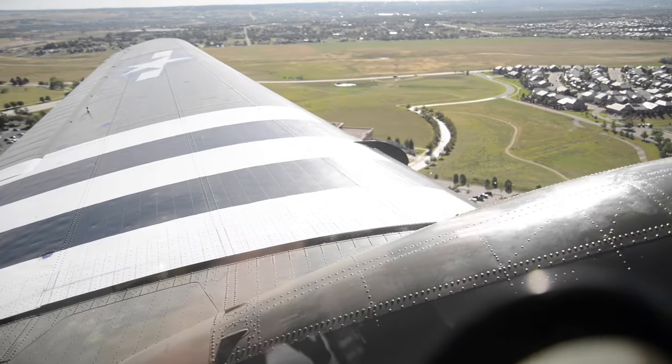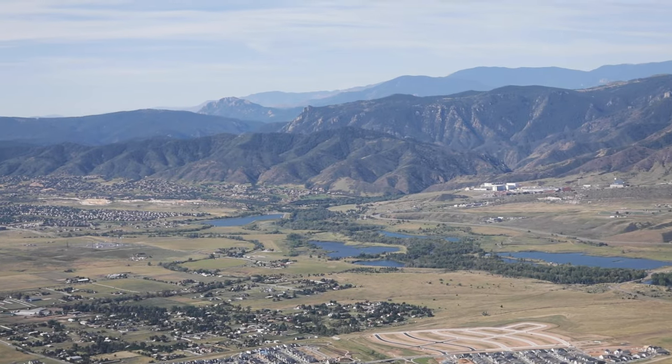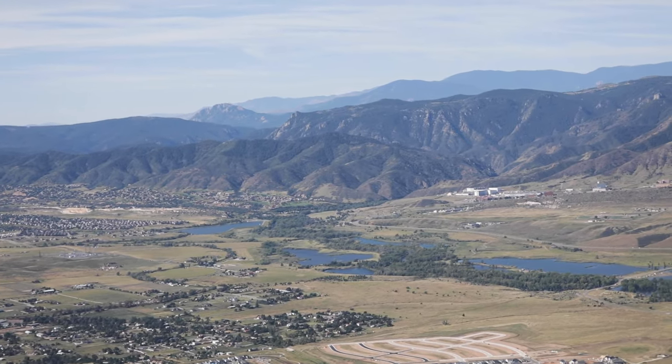It was the lead airplane on D-Day of the 800 flight armada of paratroopers into Normandy, France. It also participated in several other campaigns throughout the rest of the war.